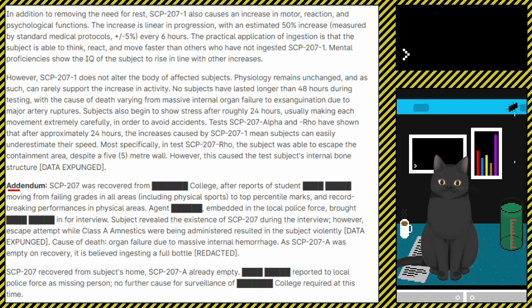Addendum. SCP-207 was recovered from a redacted college after reports of a student, name redacted, moving from failing grades in all areas including physical sports to top percentile marks and record-breaking performances in physical areas. A Foundation agent embedded in the local police force brought the student in for interview. Subject revealed the existence of SCP-207 during the interview.